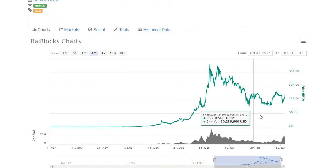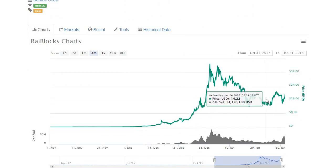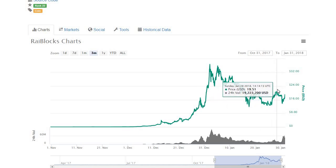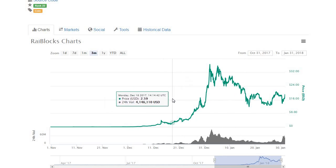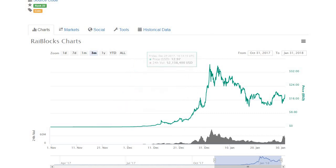All right, so just a quick speech on that. Right now RaiBlocks is relatively holding strong compared to the downward trend we are in across the overall market, compared to a lot of altcoins. That tells me that if there is a next push coming up, there might be more investors coming into RaiBlocks, and we can potentially break the $20 mark on the intermediate resistance and then make our way toward the $23, $24 mark.